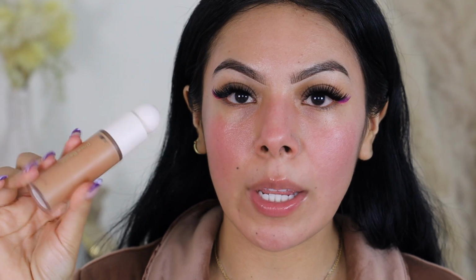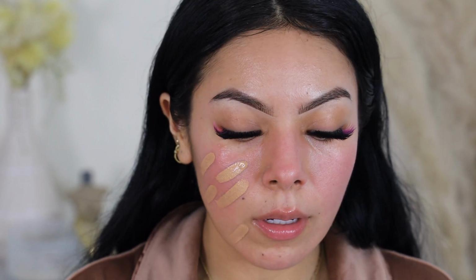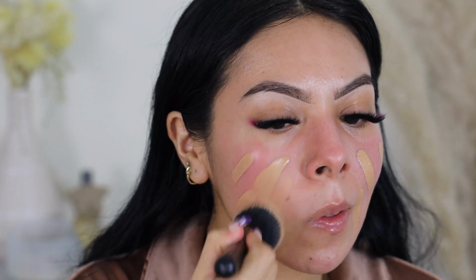So now we can go ahead and apply our foundation. I think for today, for foundation, I want to go with something super lightweight. So I'm gonna be using the Rare Beauty foundation that we have right here. And we are just gonna start off and apply all over. I do wanna show me applying it just so that you guys can see it up close. I'm just gonna blend this out with my e.l.f. brush. This is the Ultimate Coverage brush.